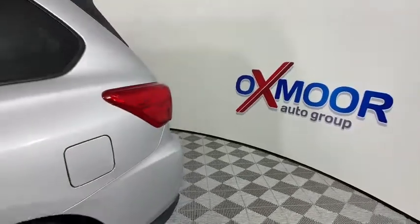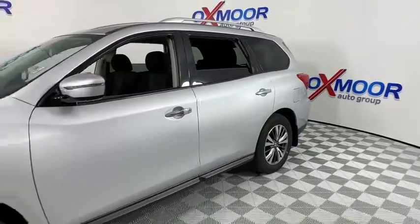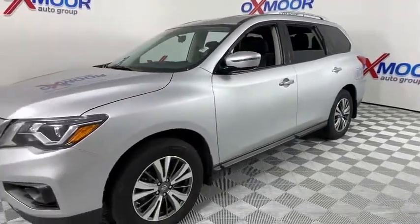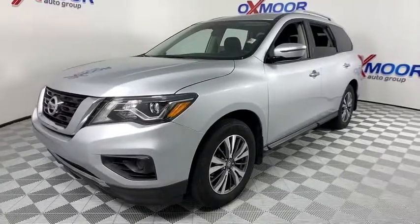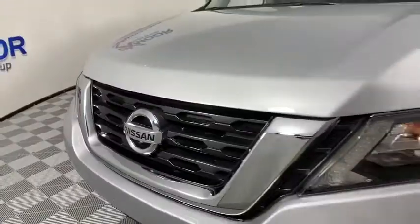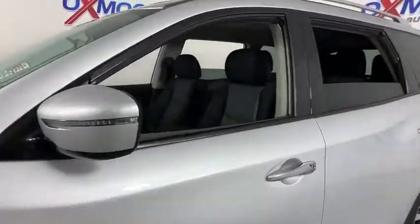We are pleased to show you the 2017 Nissan Pathfinder. The Pathfinder has a premium interior with three rows of seating for up to seven passengers, as well as versatile seating and cargo configurations. This SUV appeals to both truck lovers and car lovers. This vehicle has less than 50,000 miles.